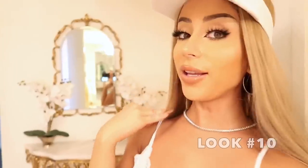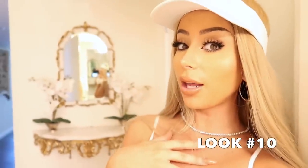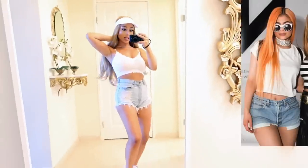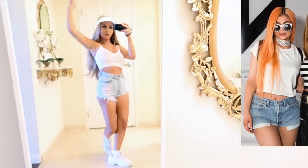Next look. Alrighty, and for our last look, we're going blonde. Kylie is known for infamously changing her hair all the time, but guess what? It's wigs. So we are busting out this Coachella-inspired little blonde suburban housewife look here.